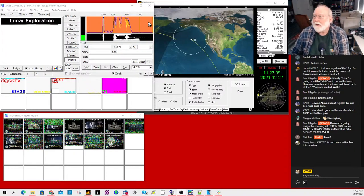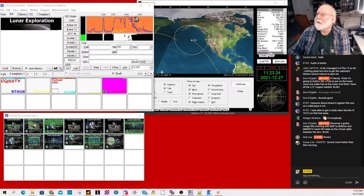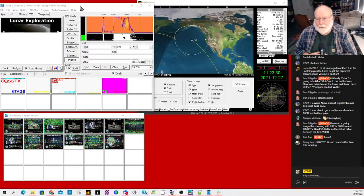Might get one. This is the spectrum and the waterfall. And the spike here around 1200 is the sync. That's what that constant pulsing you're hearing. Then the image frequencies are between 1500 and 2300 hertz in your audio passband. Again, 145.800 FM.